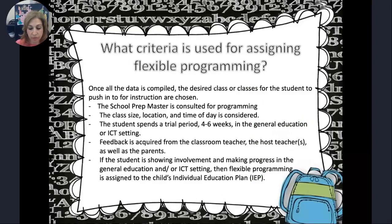What criteria is used for assigning flexible programming? Once all the data is compiled, the desired class or classes for the student to push into for instruction are chosen. The school prep master is consulted for programming. The class size, location, and time of day is considered. The student spends a trial period, first and foremost, 4 to 6 weeks in the general education or ICT setting before the actual change is made on the IEP. That's very important to first have this trial period for the student.